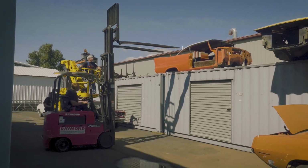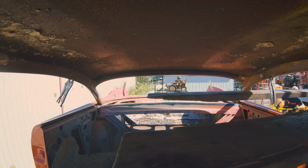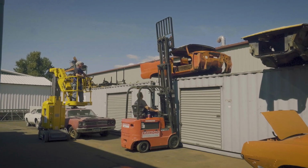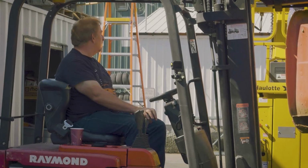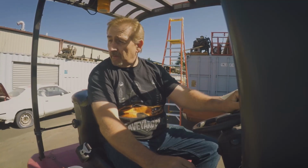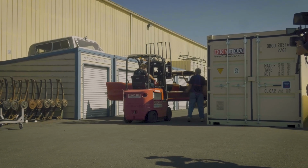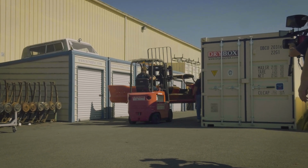A little higher. You can walk along with it if you want to, or drive, sir. Along with it, either way. Oh, I want to ride in it. All right, I don't know about that. OSHA might have a problem with that. True that. They're coming to get you, Barbara.